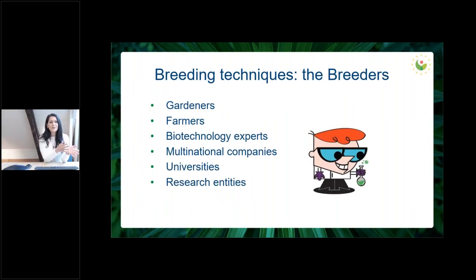So now that we know the breeding techniques, it's also important to know who the breeders are, who are these people that work the magic and give us new varieties or a flower in different colors. We go from gardeners to farmers, so very small entities, individuals, to multinational companies and to universities and research entities. And here we can see how breeding does not always have a profit purpose behind it. So of course we have our multinational companies in here who produce very high quantities of corn to feed the population in the European Union and outside. However, we also have enthusiasts of plant breeding who like to cross their flowers or their food crops, and they also get the same protection. We will see. They get the same rights as multinational companies, as universities.